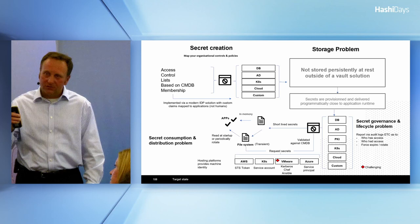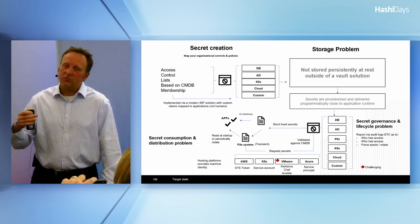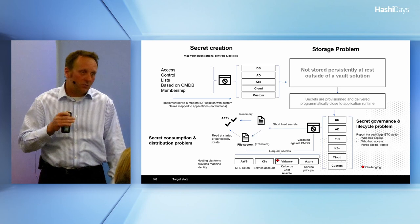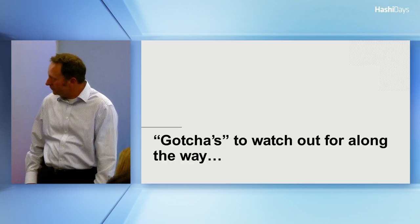Finally, because we've got a single vault, we've got all this governance around who can create secrets, who can access secrets, and now we've got this single technology stack that allows us to report on who is consuming secrets and what's active. We've got the governance piece ticked off, so the security teams are very, very happy now. Yeah, so that's wonderful, right?